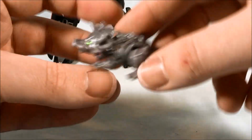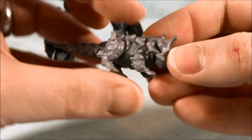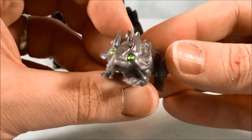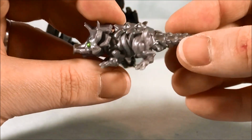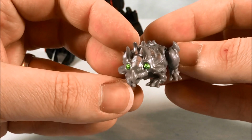And then my personal favorite is Tops. He is just the most adorable little Triceratops. His legs can move all four individually. It looks like his mouth can open, but I can't actually make it happen. But I love the metallic green eyes. Just really well detailed, well sculpted. I'm really a big fan of these little dino guys. They're very cool. They don't do a whole lot, but they're just awesome.